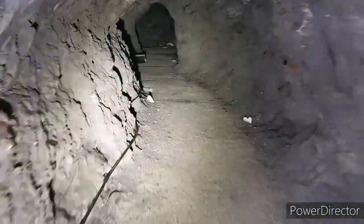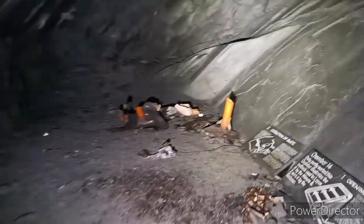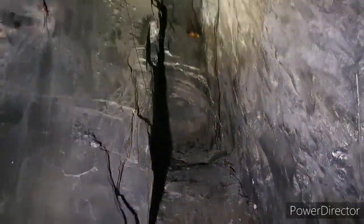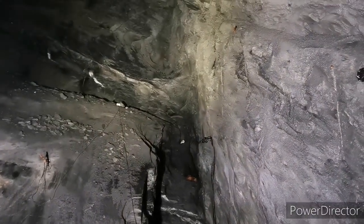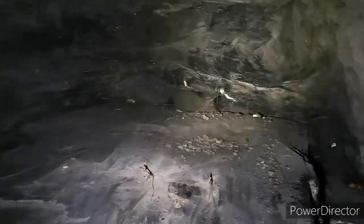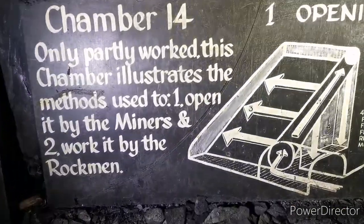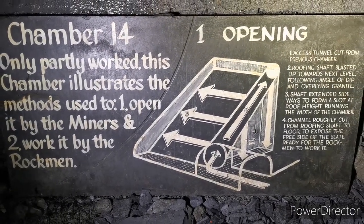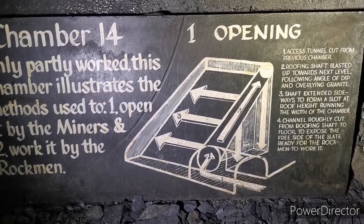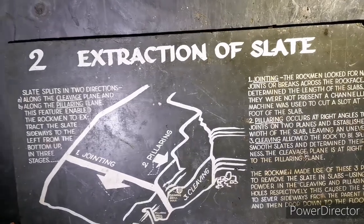Right, for the people who always want to know how the slate is extracted, have a quick look down here. This is a partly worked chamber. We start up this corner here, doing a roofing shaft, and then they'll cut away the top so we can get at the face. Now this will explain better. Pause the video if you need to read it. And this just shows how the slate is extracted.